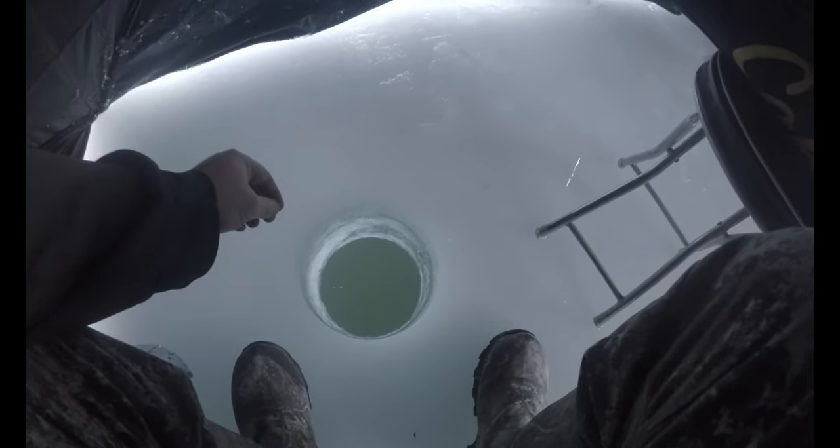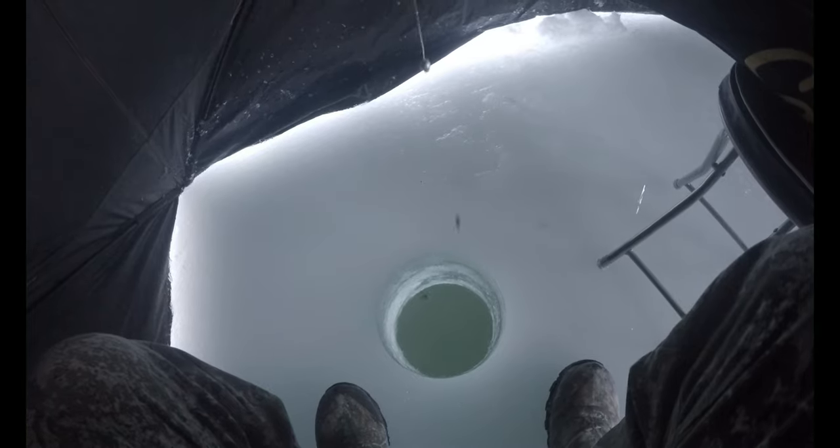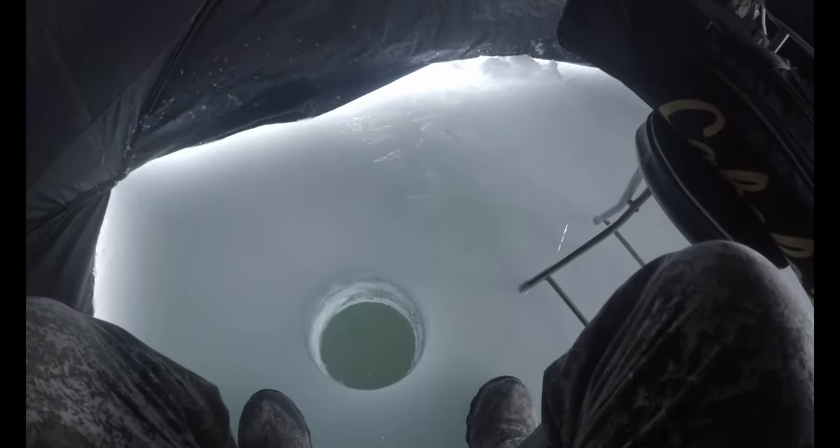I'm going in now. I got the hot spot pheasant tail, yep, with the midnight fire leech. And a split shot, and down they go. Down they go. Right about there.